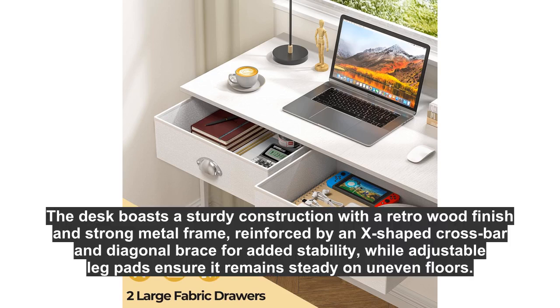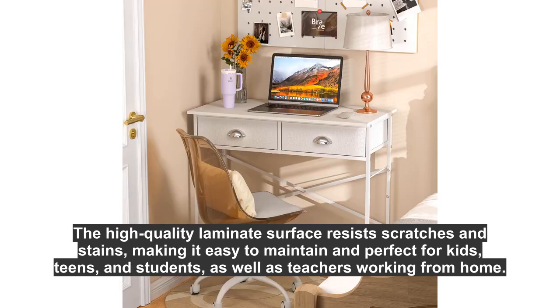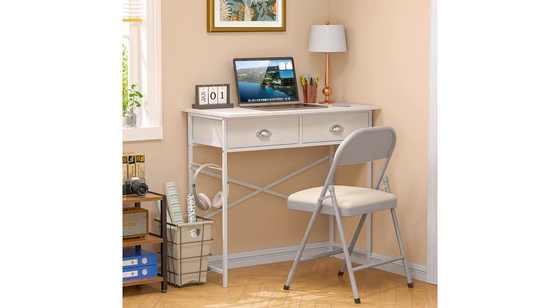workspace tidy and efficient. The desk boasts a sturdy construction with a retro wood finish and strong metal frame, reinforced by an X-shaped crossbar and diagonal brace for added stability, while adjustable leg pads ensure it remains steady on uneven floors. The high-quality laminate surface resists scratches and stains, making it easy to maintain and perfect for kids, teens, and students, as well as teachers working from home.